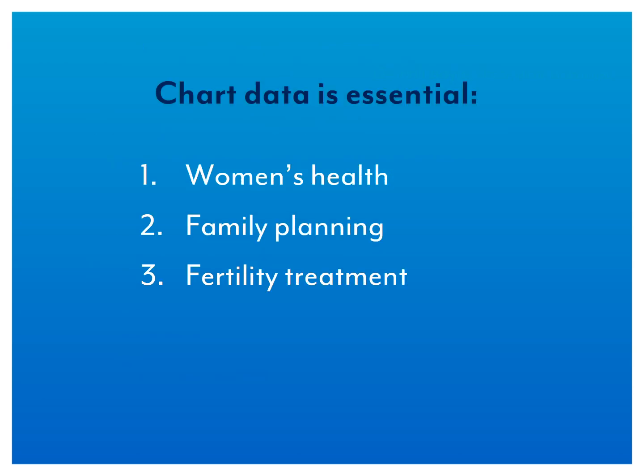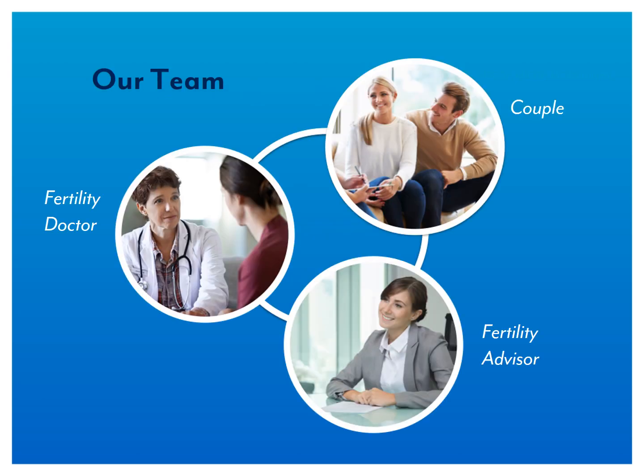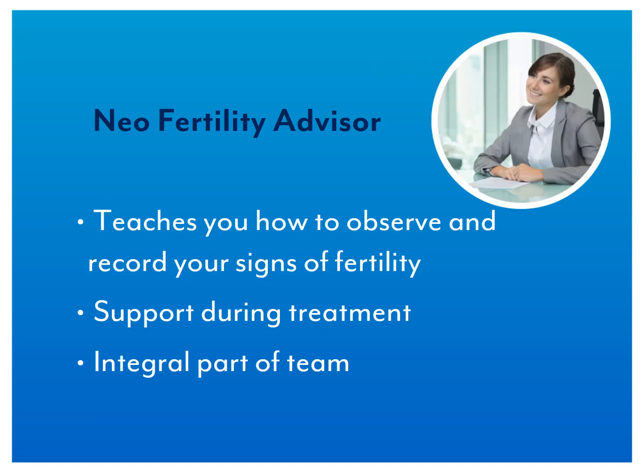Data from the fertility chart is essential for women's health, family planning, and Neo Fertility treatment. We have a team approach to fertility assessment and treatment. The doctor prescribes, you, the couple, follow our treatment plan and are supported by the Neo Fertility Advisor. The Fertility Advisor teaches you how to observe and record your signs of fertility accurately. She supports you during treatment and is an integral part of our fertility team.